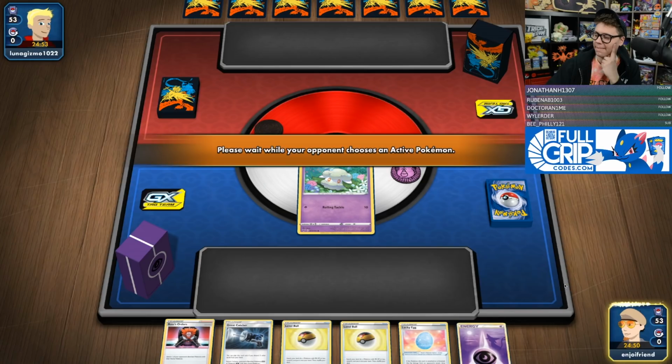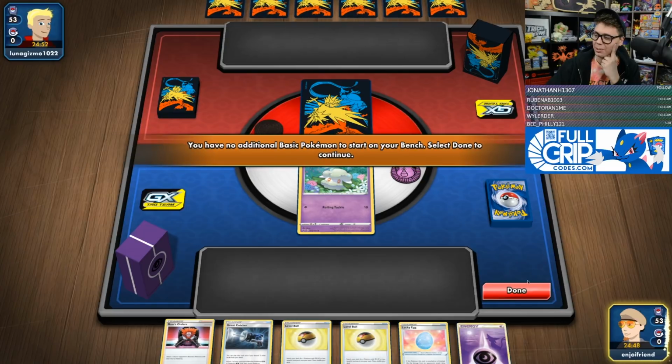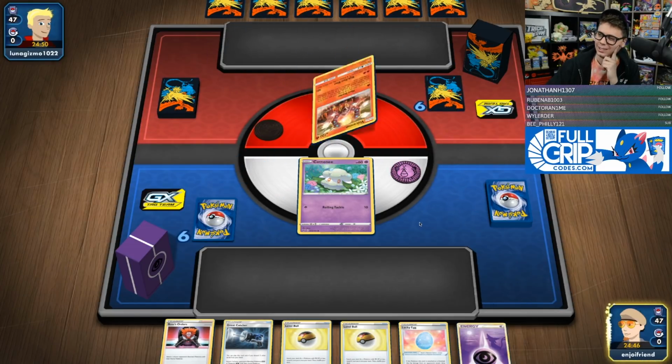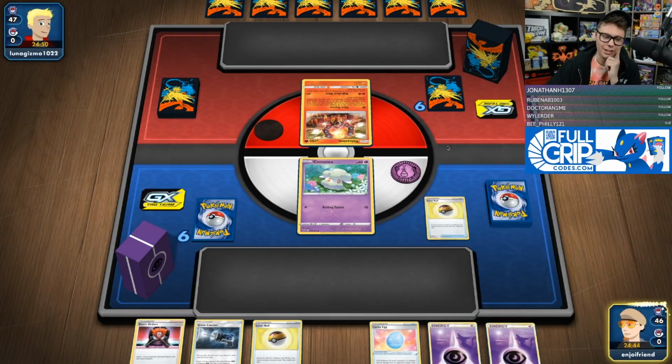We do have a pretty decent opening hand, a couple Level Balls. Level Ball being able to search out Amazing Jirachi is certainly nice. All right, we're playing against some sort of fire deck.